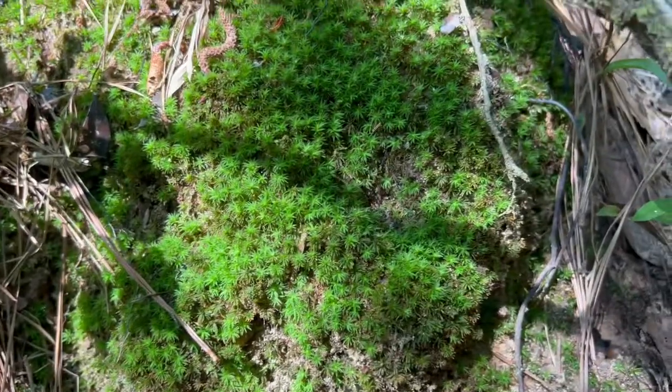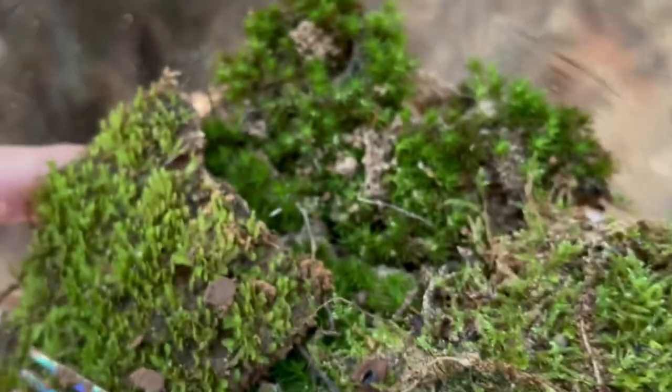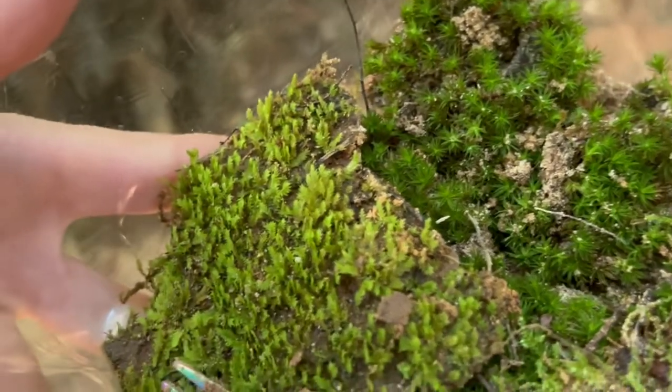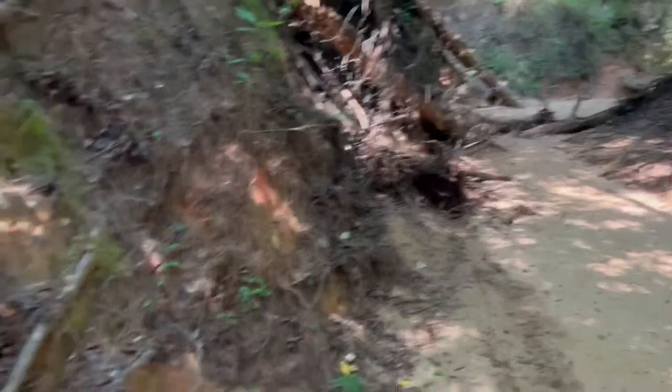I just found this beautiful moss right here. I'm gonna take some of this. So I just got some moss from that patch. And when collecting moss, you never wanna take all of it. Remember to leave some behind so it can regrow. So here's some of the moss I've collected so far. 3 different kinds.